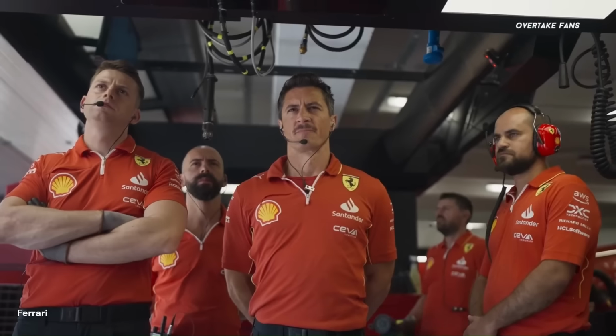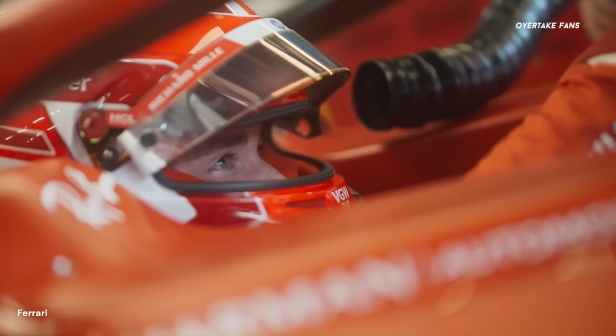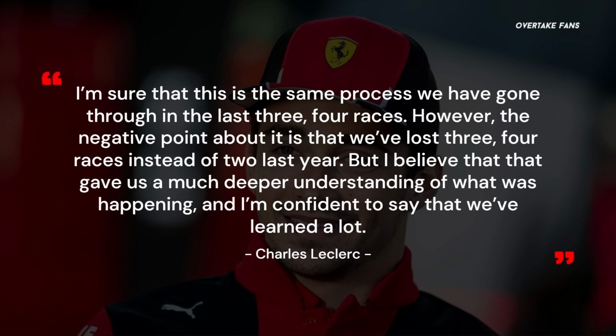Charles Leclerc, who has experimented with aggressive setups on the SF24 to improve the car, remains optimistic that the Italian side has made real progress with its latest developments, adding, "I remember last year we had 2 races like that, and it started in Zandvoort where we decided, okay, maybe Zandvoort is not going to be the race for us, but we want to learn as much as possible in order to get better after that. I'm sure that this is the same process we have gone through in the last 3-4 races.